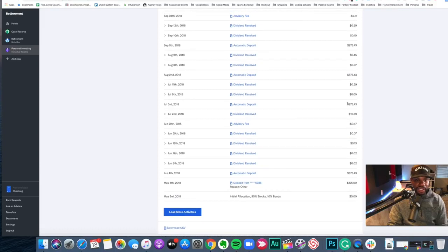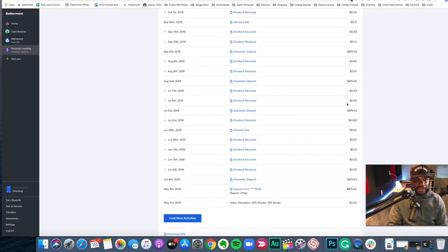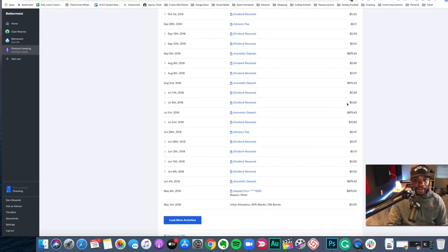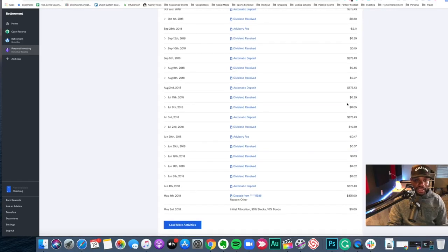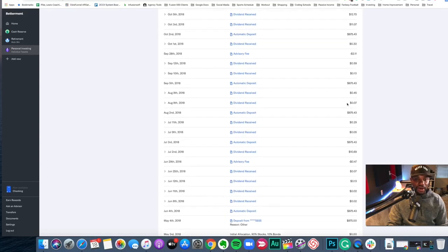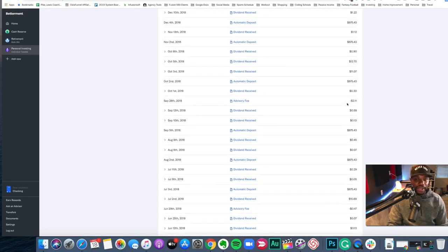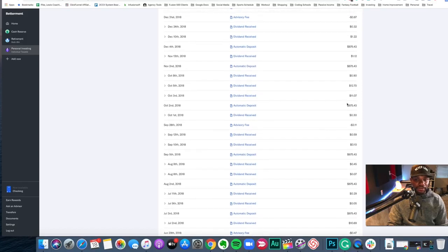As you can see, the auto deposit, like I said, is set to come out of my account on the first of every single month, but sometimes it hits a few days later in the actual Betterment account, depending on when the first falls, if it's a weekend or something like that. But you can see here, most of the dividends that come in are just small, and the big ones usually come over time. Usually the bigger ones come every quarter.